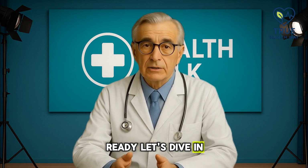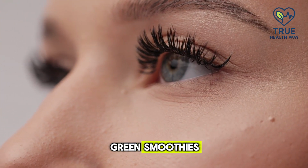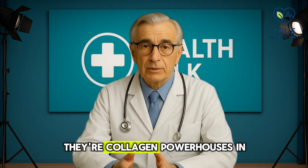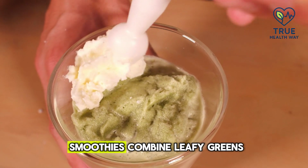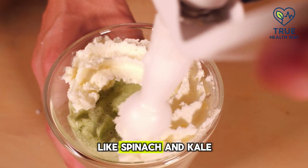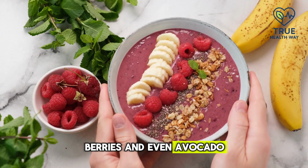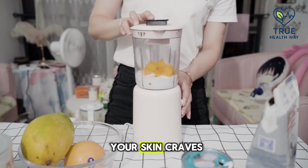Ready? Let's dive in. Let's kick off our countdown with a skin-loving favorite: green smoothies. These vibrant blends are more than just a health trend, they're collagen powerhouses in a glass. At their core, green smoothies combine leafy greens like spinach and kale with fruits like kiwi, berries, and even avocado. Each of these ingredients delivers essential nutrients that your skin craves.